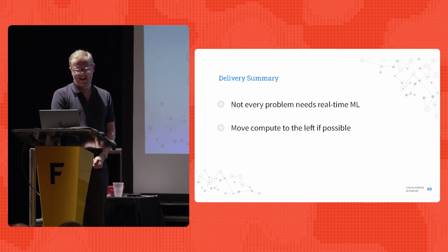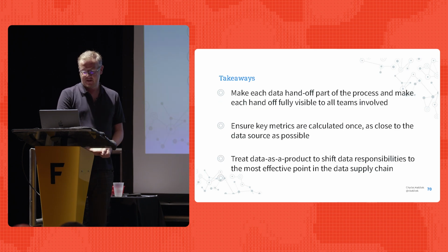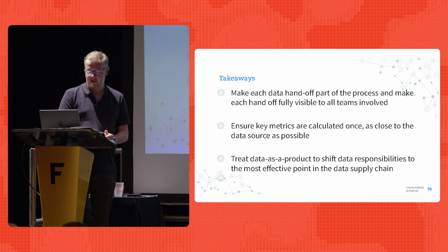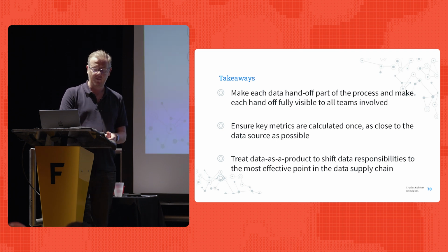So here are some takeaways from what I've talked about. We should treat our data as a product. We should shift data responsibilities to the most effective point in the data supply chain, like the cleaning of the data. We should use standards and transparency to increase data value. We do that by increasing trust in what's happening. We should calculate key metrics once, close to the source.